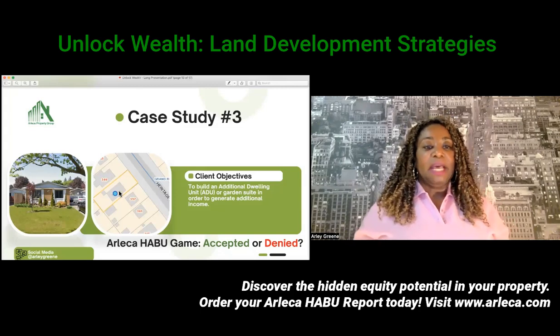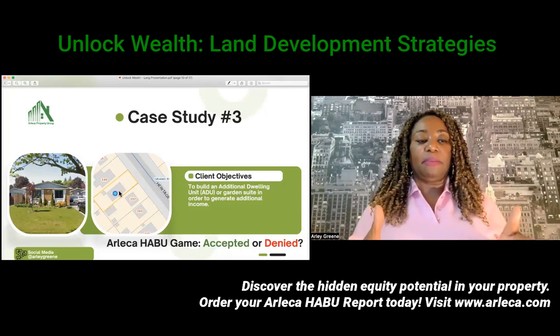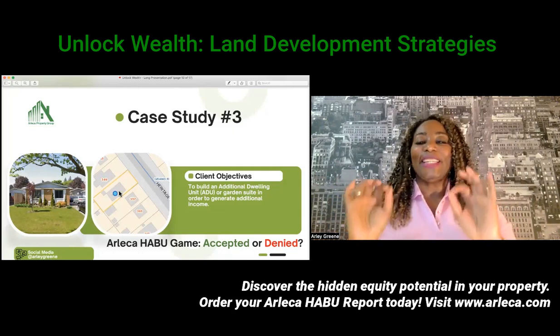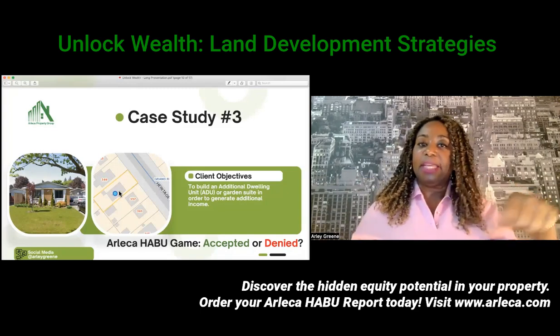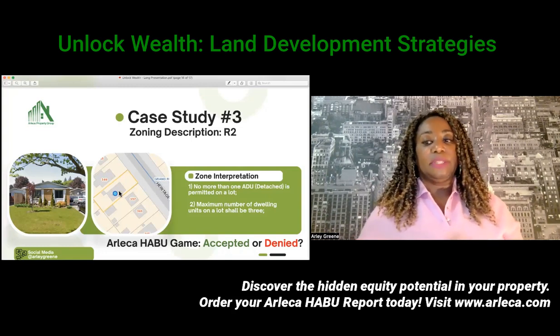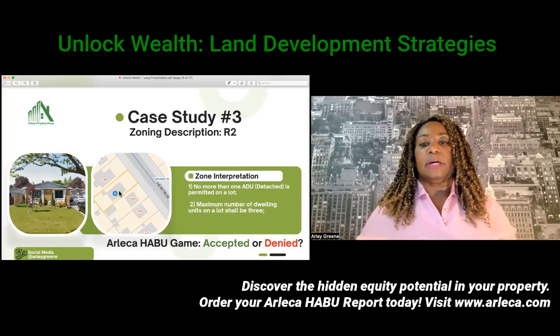Case study 3. This is a bungalow, and it's another deep lot with the house situated in the middle of the property. We'll say it's a single detached house. The client's objective is to build an ADU, which is very popular now, an additional or auxiliary dwelling unit at the back of the house. I sometimes call it a garden suite, or a laneway suite, and she wants to generate additional income. So, R2. In this municipality, the R2 interpretation is no more than 1 detached ADU is permitted on the lot, and the maximum number of dwellings on this lot is.